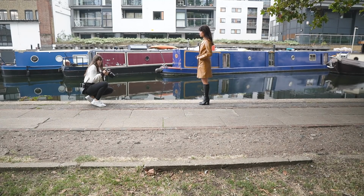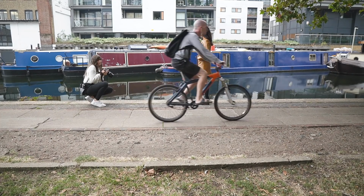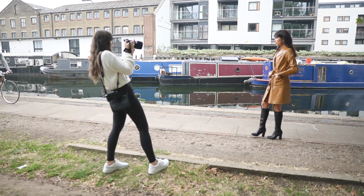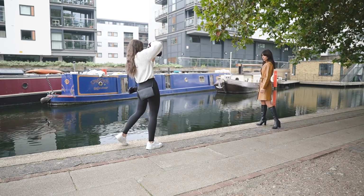Oh, there's a kitty behind us. Big kitty. I like this frame because we can see the canal a bit more. Gorgeous. Yeah. Lovely.